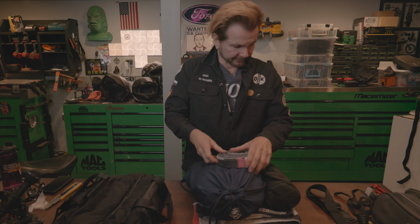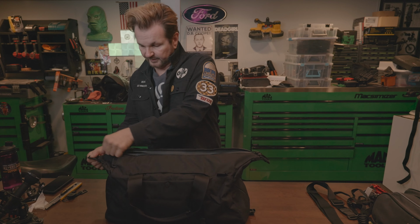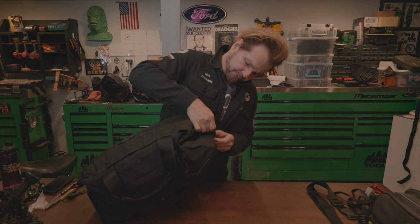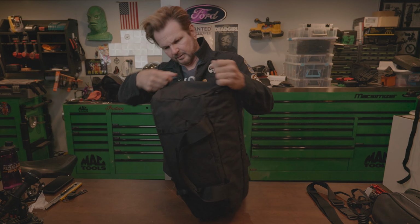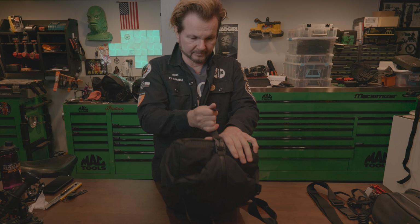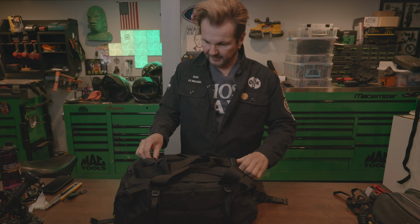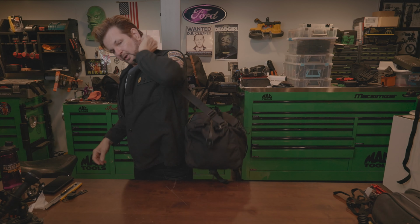So, will it all fit in here? And then, I'm just gonna zip it. Now, if you want to tighten it down, you can. Whoa, dude, there's so much room in here. Look, and you can let this out a little bit, I think. Yeah, you can adjust this. Bam, it's almost like a compression bag. Here's the strap for over the shoulder. And I feel like I would probably use this more than the backpack, probably. Yep, so that goes across that way.